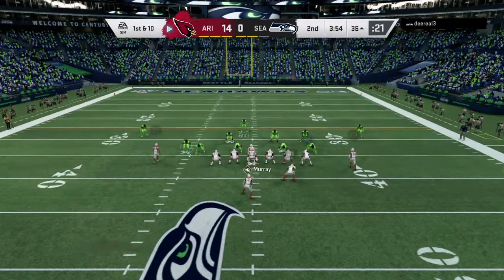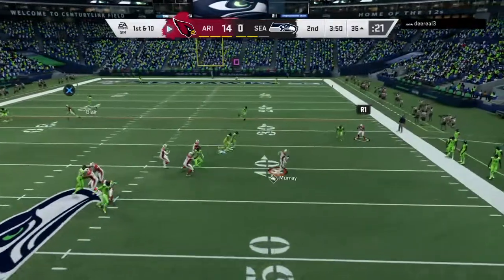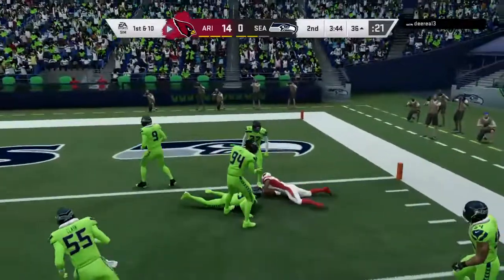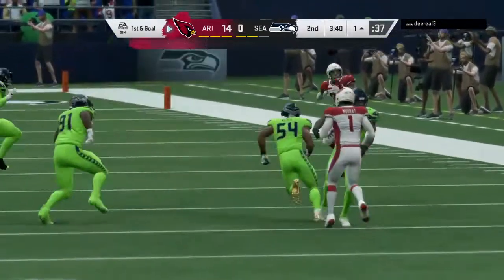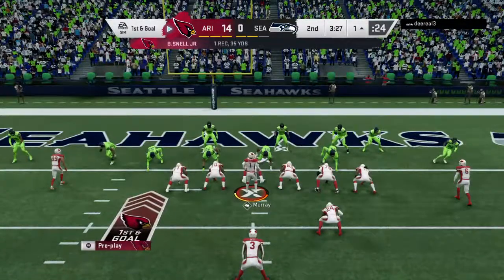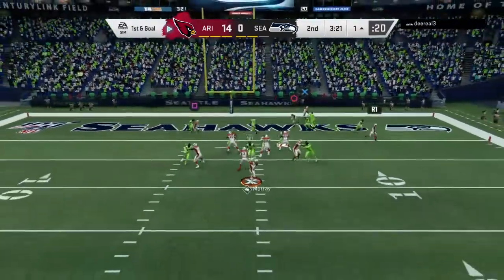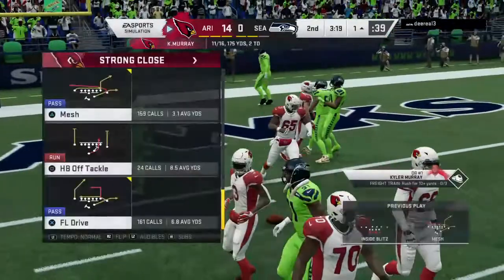So from the 36 now, 1st and 10. Murray going to throw. Flushed out right. He's just going to dump this one off to his fullback out of the backfield. And he doesn't quite make it, taking it within an eyelash. Dropped at the 1. It's a gain of 35. Don't get nervous. Here's Murray. To the goal line, but it's incomplete.